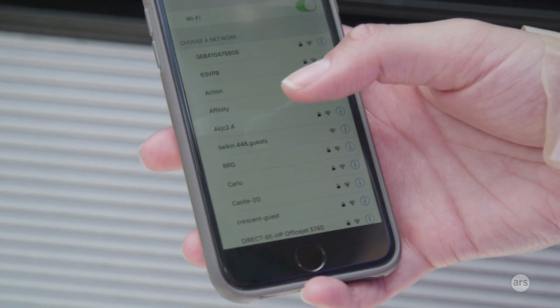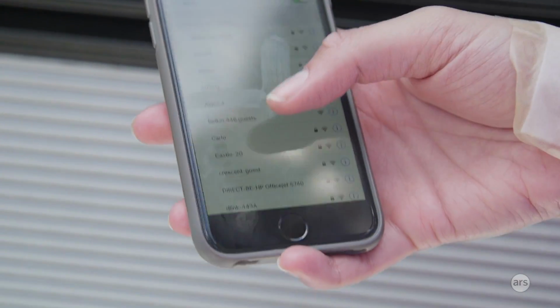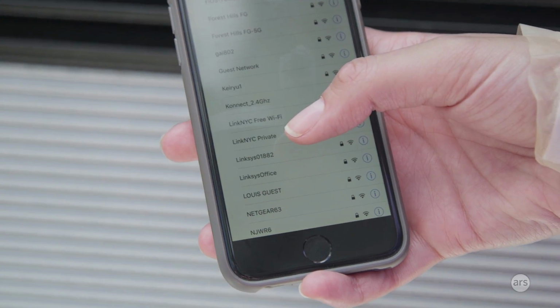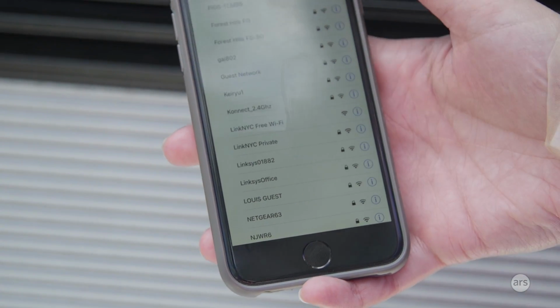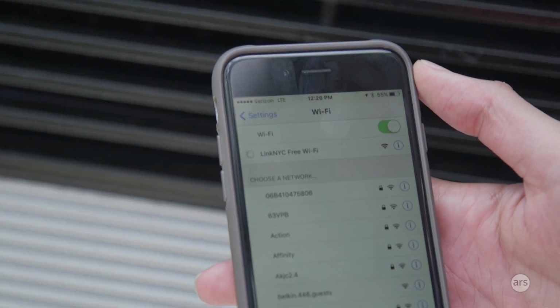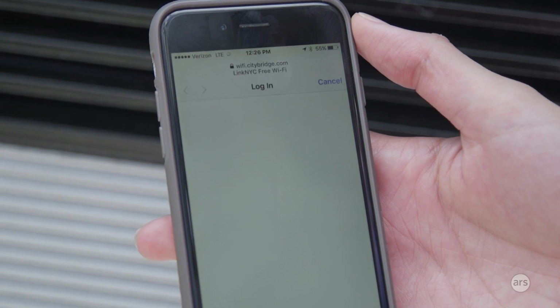It said that this had free Wi-Fi, but there was no indication on how to use it, or if there were any restrictions on it. So I just went into the Wi-Fi settings on my iPhone and scrolled down, and you can see there's Link New York City free Wi-Fi and then Link New York City private. We can try to connect to the free one and see how well it works.